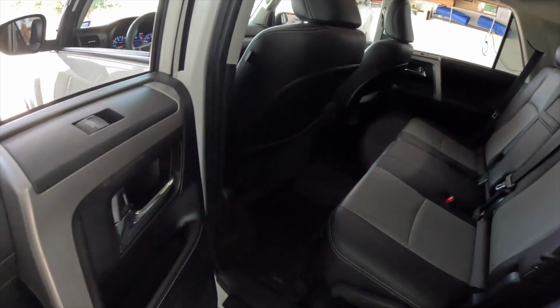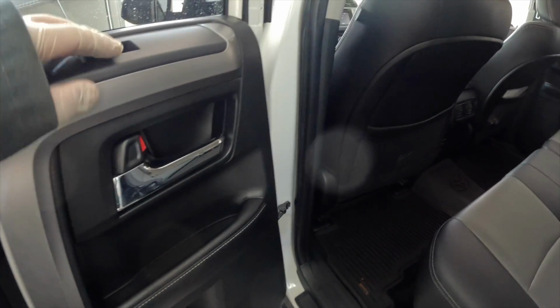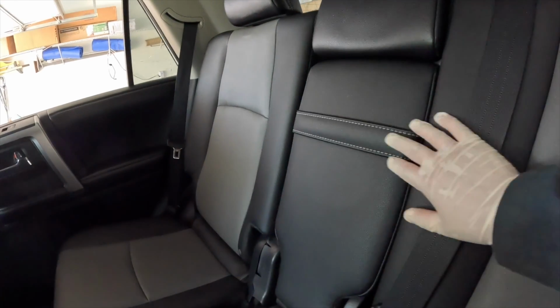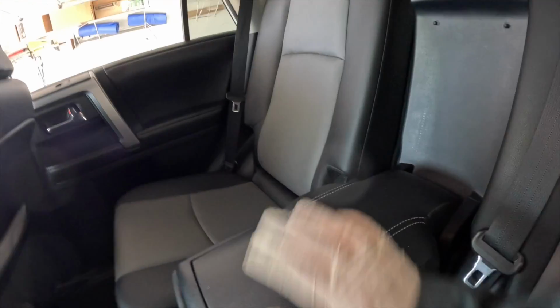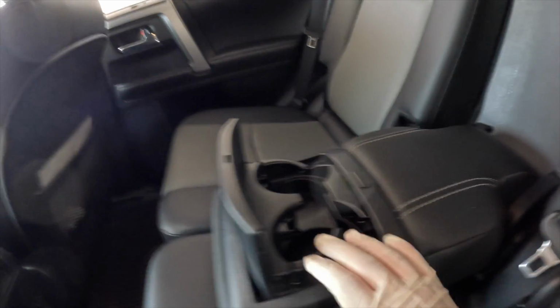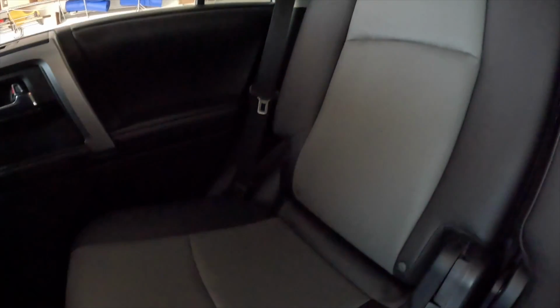Alright, we'll take a look at the back seats. Same thing, this door panel, leather, soft touch, controls back here. Well, this is leather back here. You have 3 passengers back here that can sit. The nice console right here with cup holders for some crew comfort. No rips, no tears. Pretty nice.